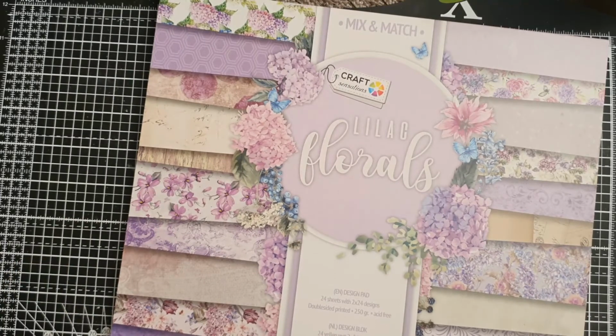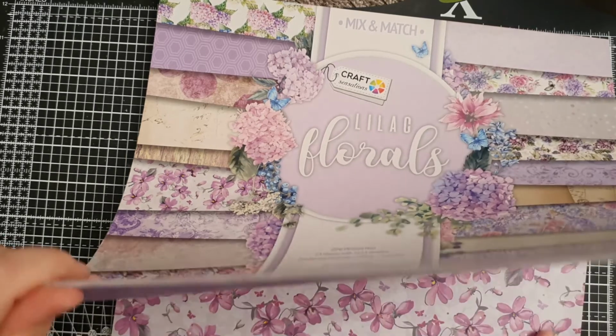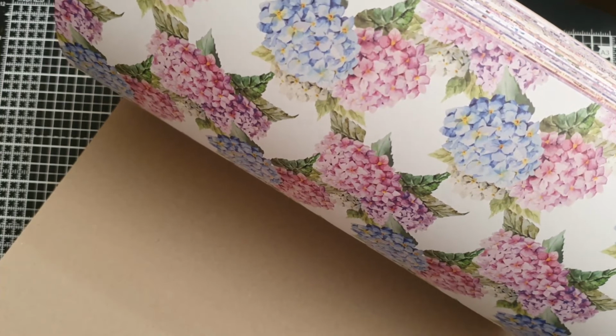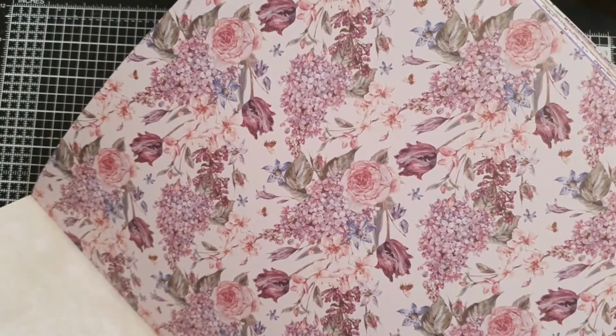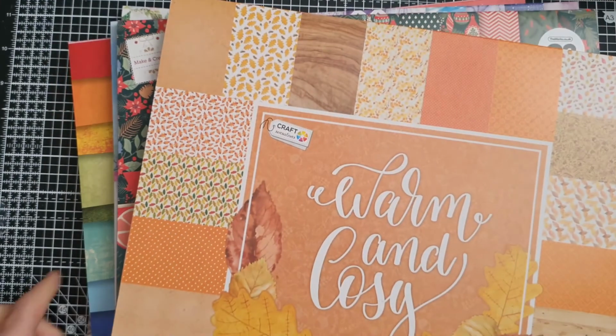And then I got lilac florals. Also 24 sheets and the same kind of nice cardstock. This is just so pretty. The hydrangea, I think it's called hydrangea there. The purples, the butterflies. You've got some letters. Look at that. That is pretty, isn't it? It's this pretty lavender coloured paper pad. Just perfect. That's beautiful, isn't it? Yep, just perfect. Come on, £3 each. I was so happy when I found these.